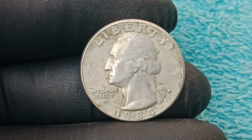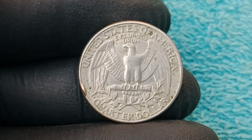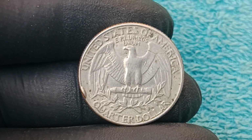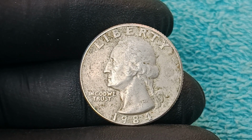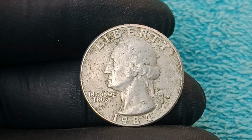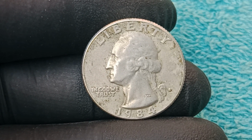As long as collectors seek the rarest and most extraordinary pieces, the 1984 D-Quarter dollar will remain one of the most iconic error coins in American history, a symbol of how a perfect storm of minting mistakes can transform a simple 25-cent piece into an astonishing multi-million-dollar treasure that continues to inspire, amaze, and challenge the imagination.